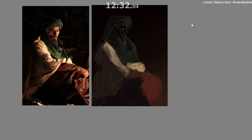Let's get some for the face, shall we? We'll keep it nice and red. Bunch of subsurfacing in here. Nice and red. We'll darken that up. We'll saturate that up a little bit. How about right there? You happy with that? I'm kind of happy with that. It doesn't really matter, to be honest.